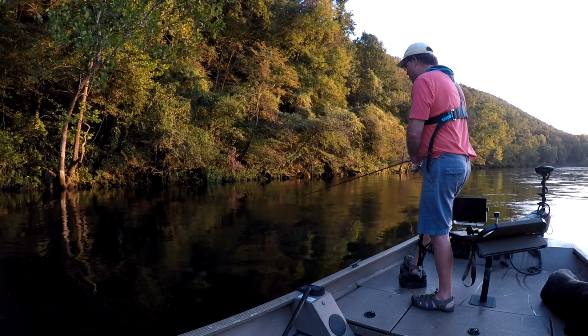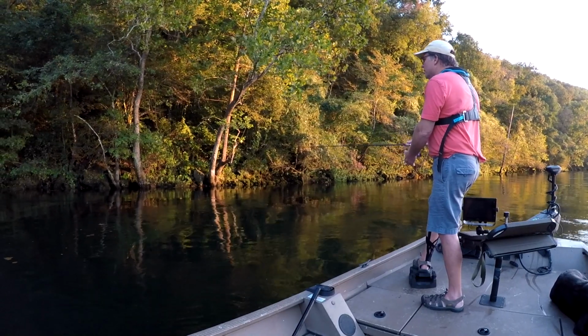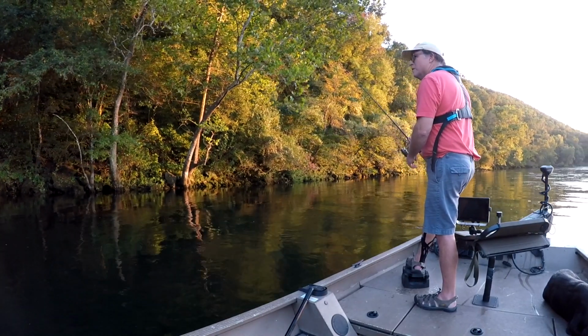Water's relatively clean. There's a few leaves floating around, but it stands to reason the leaves are starting to dry up a little bit on the trees and starting to fall, but I haven't seen a lot of color yet.